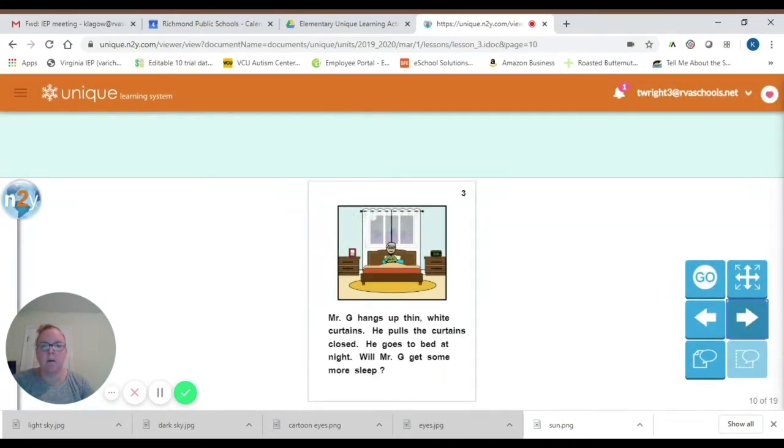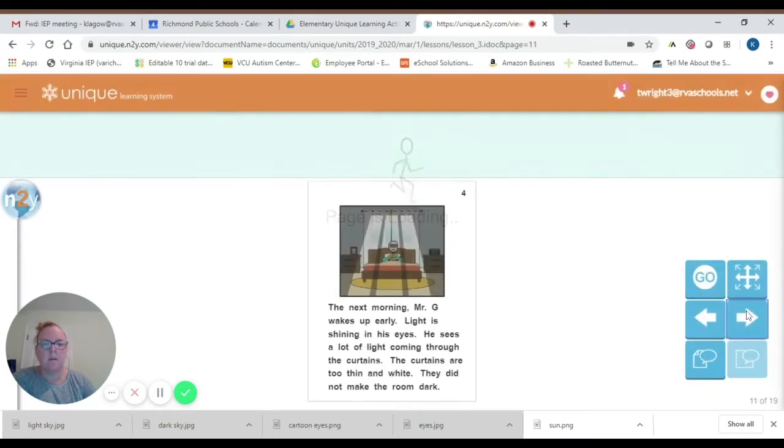All right, it looks like he put up some white curtains. So this is the color white. And he put up some white curtains in his bedroom. I wonder what will happen when he tries to go to sleep. Okay, so the next morning when he wakes up, the sun looks like it's coming through those white curtains and he doesn't look very happy. I wonder what he's going to try to do next.